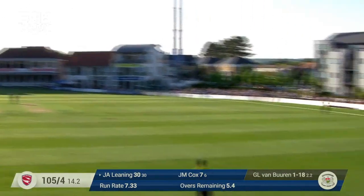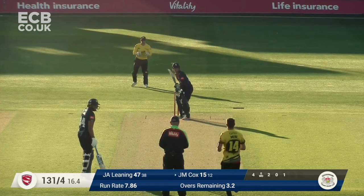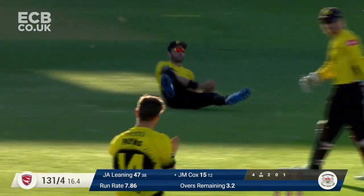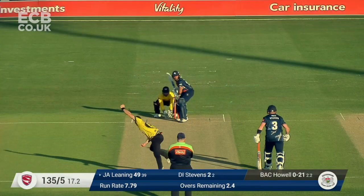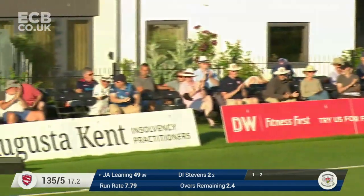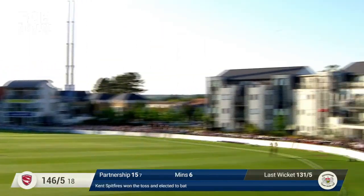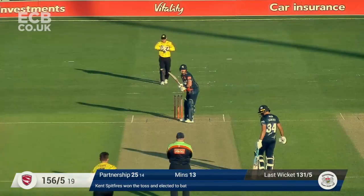Leaning goes high and handsome, and he's got all of it, and that could be into the flats. Cox also shuffles across, and I think he's gone. So that's a short third man position. Leaning is carving this away. It's a great looking shot from Jack Leaning. He's opened the face, mentioned earlier. Oh, he's got all of that. Has Jack Leaning playing another fine innings here.